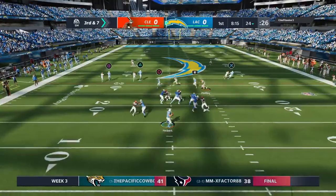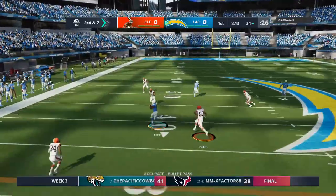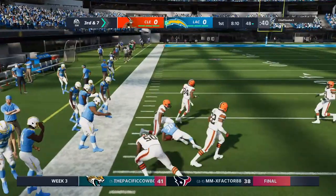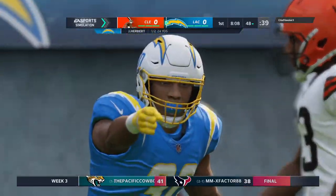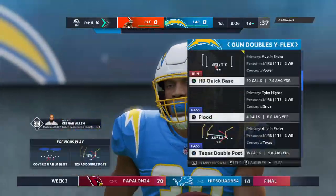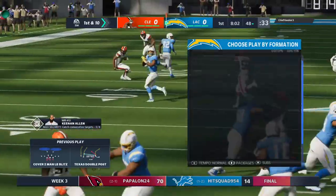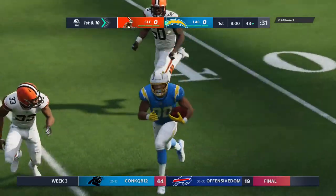Gonna throw on third down with Herbert. That's complete to Austin Ekeler, the running back. They work this well upfield across the 45. A pickup of 24, and that's where the play began, the 24-yard line.